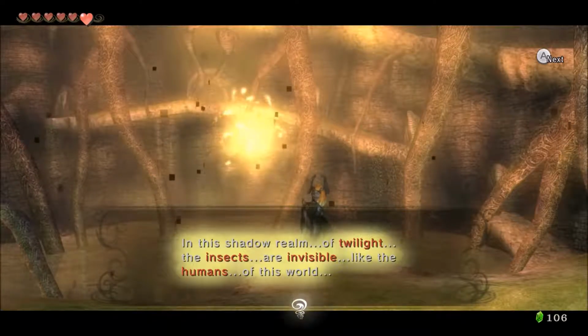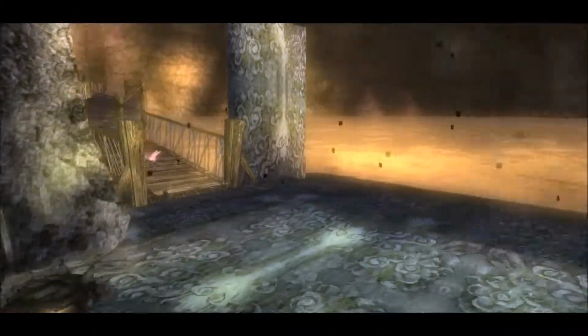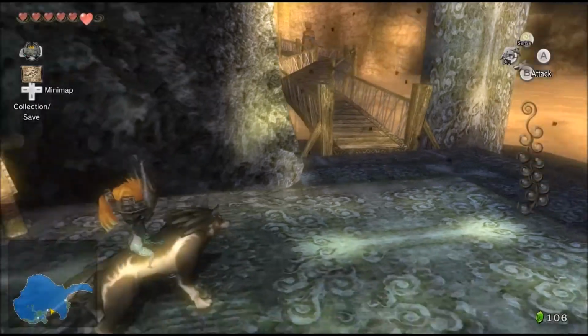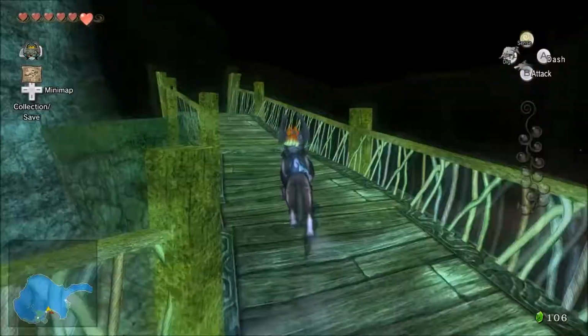Yeah, we've heard that before. Anyway, we're just going to walk out and go collect the 12 Tears of Light that have been taken away by these shadow insects, and one of them is actually going to be right here, as you can see. Talk about convenience. We walk right out of the cave, and we immediately find one.